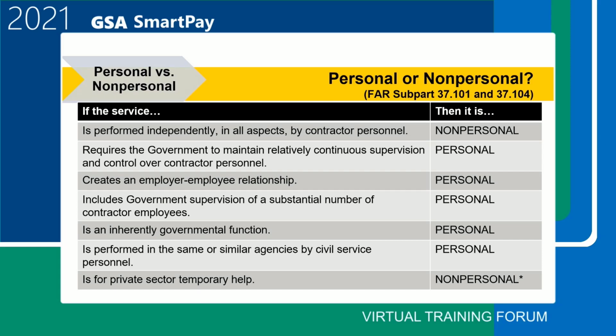such a purchase. When it comes to temporary help, you'll see at the bottom, private sector temporary help is considered non-personal per subpart 37.112. The government can make purchases from temporary help service firms for the brief or intermittent use of skills of private sector temporaries. Services of this type are not regarded or treated as personal services and shall not be used in lieu of regular recruitment under civil service laws or to displace a federal employee.